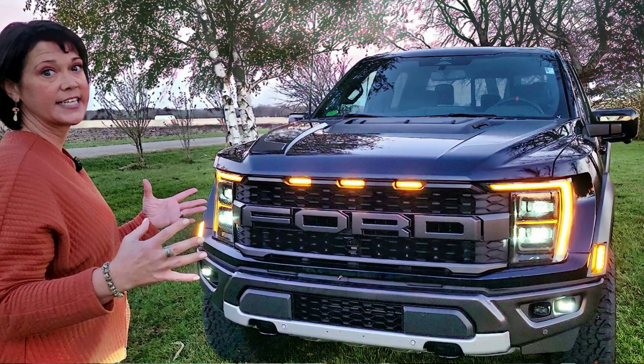Okay, let's go. No, not yet. But why don't you tell them about the interior? Okay, all right. I'm gonna do it because I love this truck's interior. It's like my favorite truck ever. Well, I kind of like the Raptor pretty good too.